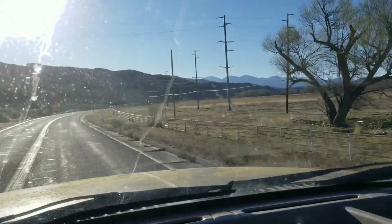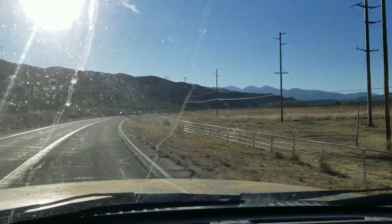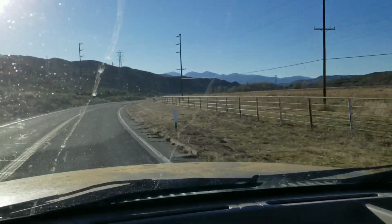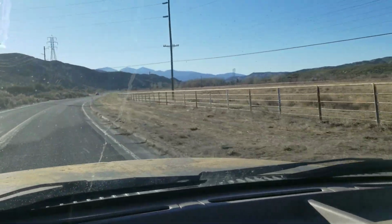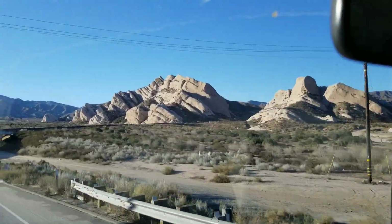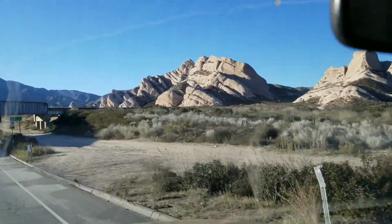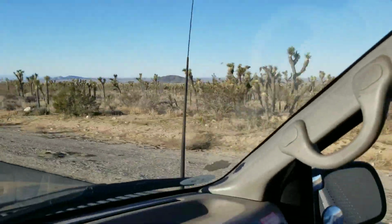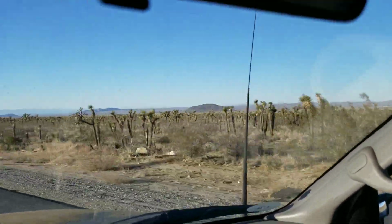Well, this is going to be it for us for the rest of the way home. We're taking the 138, and I'm going to have to skip the rest of the dirt roads for today. Kind of pretty out here. The Joshua trees go on and on and on.